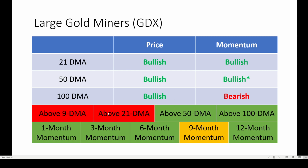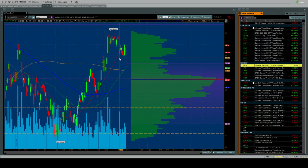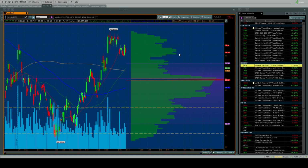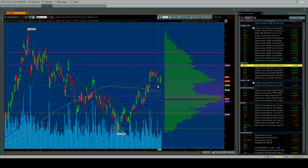I would say the fact that it's below the 21-day moving average is maybe an early signal. Let's see what we can figure out on GDX. And it's not really a big deal. The big deal with GDX is: is this still a topping pattern where the bulls came in and had one last hurrah? Or is this whole move, this whole top, what looks like a top, been invalidated? That is the question. And so the fact that it's sitting under its moving average here is not a big deal. You can see the 50-day is rising.